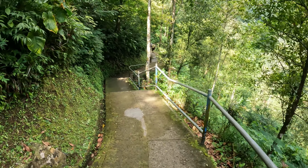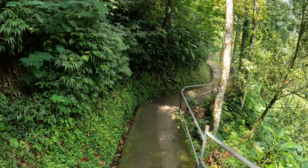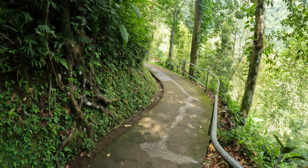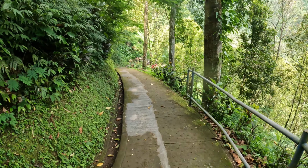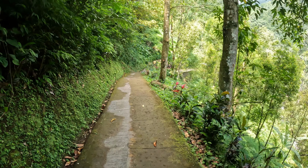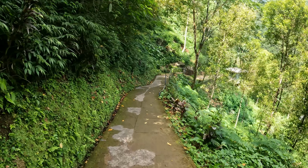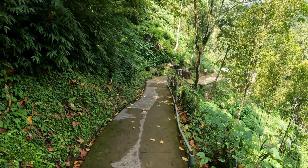This is a concrete path literally all the way down. Sometimes it's a little bit more adventurous though, if it's a bit of a dirt path and mixed with rock, stone, wood. It's usually a little bit more adventurous than this, but nonetheless it's still nice to have. We'll see what the waterfall offers when we get down there. I'm sure it's pretty impressive, this one, because it is one of Bali's most popular ones.